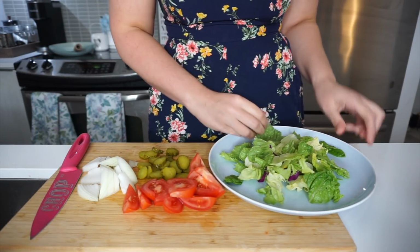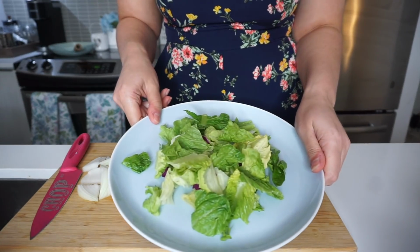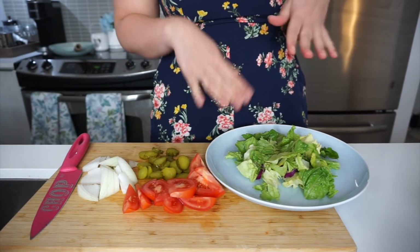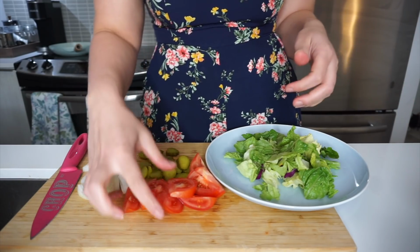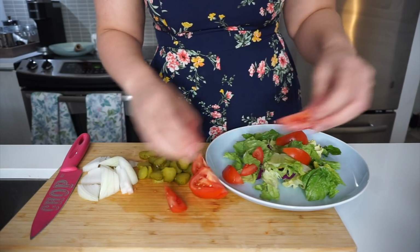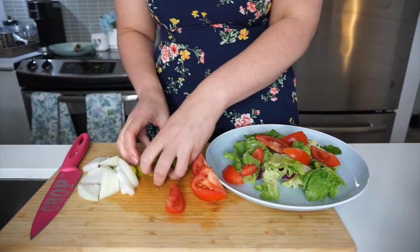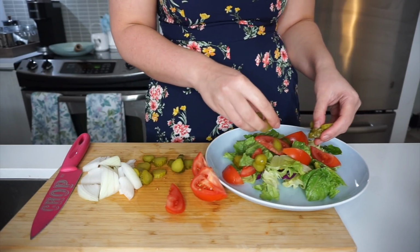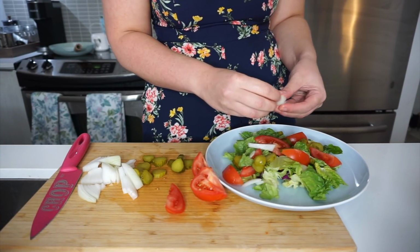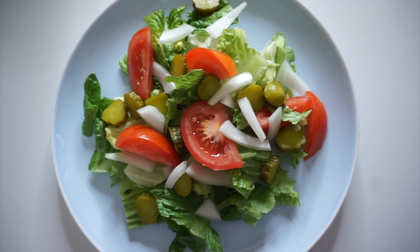Okay, so now I'm assembling the salad. I just put a little plate together with some iceberg and romaine, so I have a little bit of mixture. I love the crunch of iceberg, even though I know there's pretty much no nutritional value, but we're gonna go ahead with that. And then of course, I'm gonna have some tomato, cucumber, or pickles. I'm gonna go with pickles. Some onion. So this is what the salad's looking like before I add the meat and the cheese and the sauce.